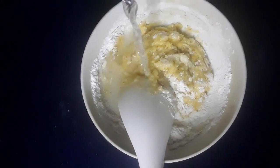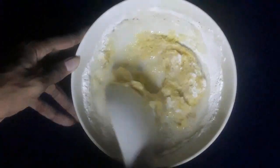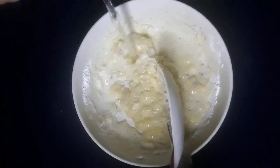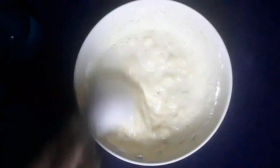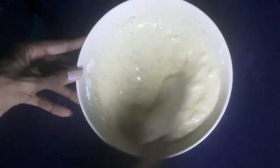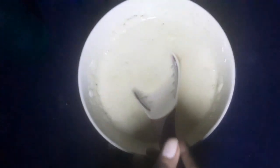Pour in water little by little. Around 75 ml. First make a smooth mixture.